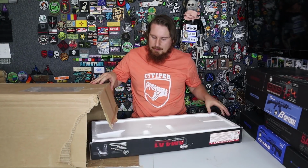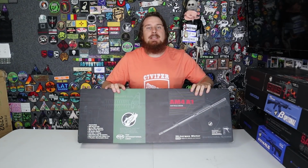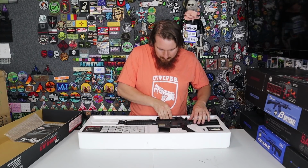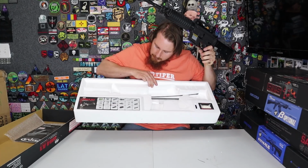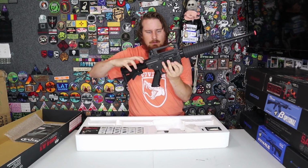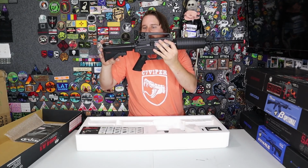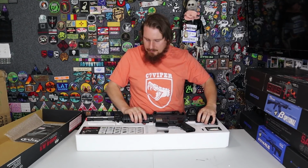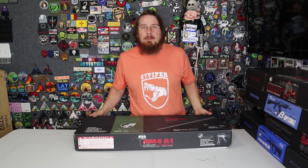Now this one's not a Marui. This one is an AIM M4. It's the AM4A1 AEG. Plastic, get that out of the way. We got instructions. This one doesn't have a mag, but it is also brand new. Has BBs, tube loaders, unjamming rod, an AIM M4. It is plastic, but it's just like a Marui. From back in the day, that's kind of what they made things out of. I'm kind of hesitant to test any of these because they're so old. All right, so that's the last one from this box. Let's close it up because we have 3 more boxes to go.